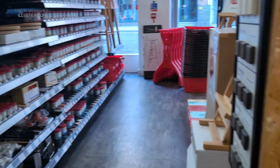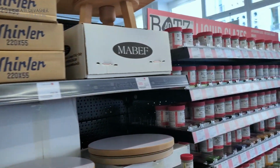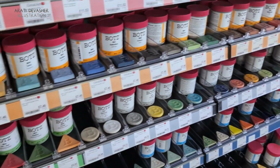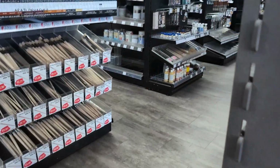We're back now to the section of the store that's right next to the entrance where the baskets are and where I started. And this has a really good selection of liquid glazes for ceramics. It's really nice that they've put examples of what the glazes will look like so that when you're picking, I guess you can see what color you're going to end up with.